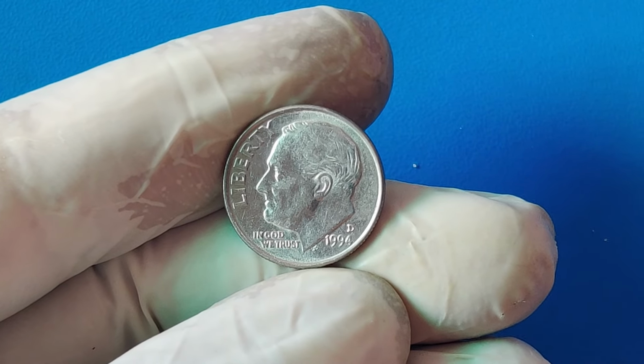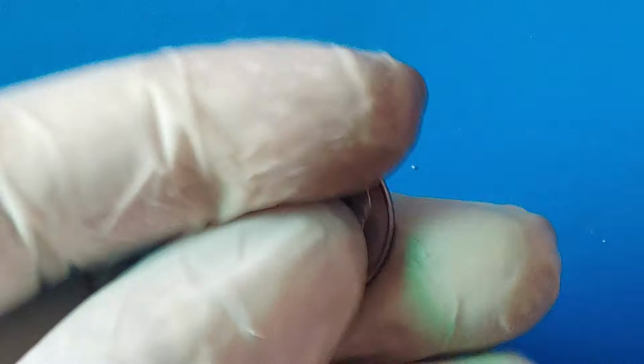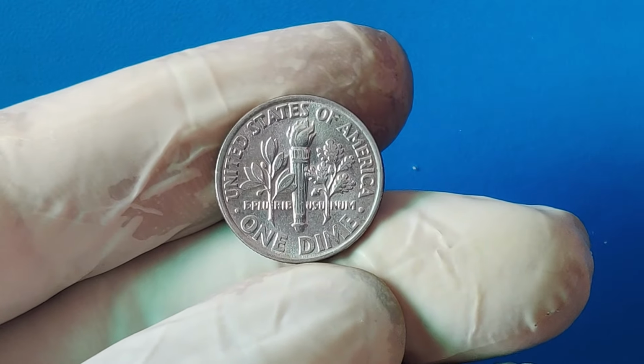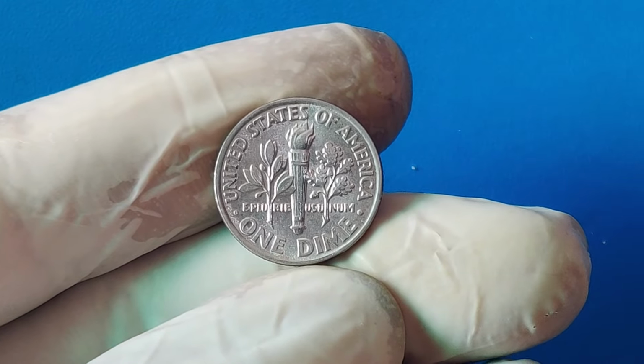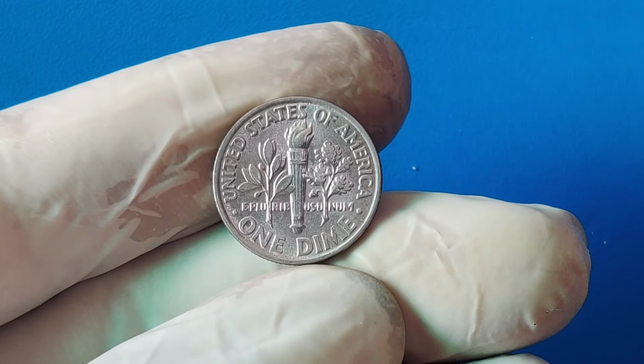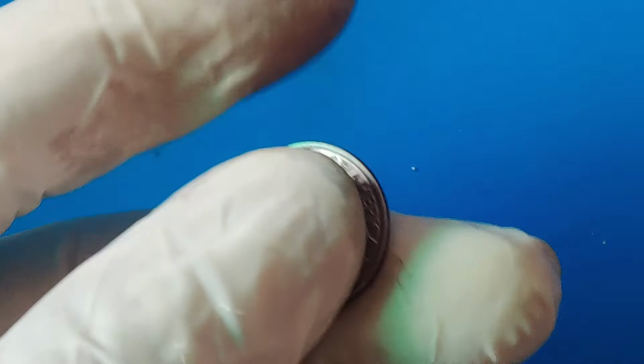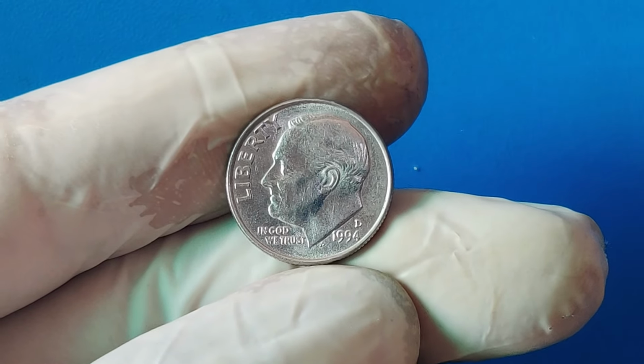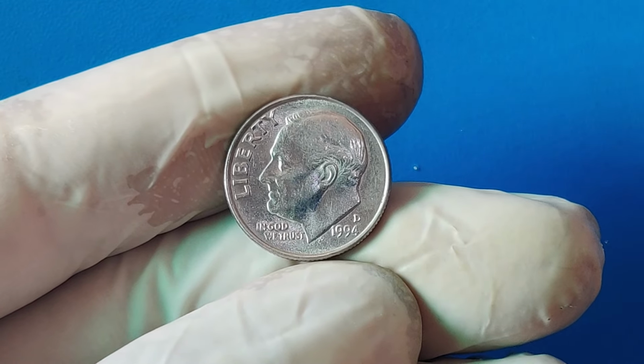The 1994 D penny might seem like just another coin at first, but as we've seen today, some of these coins can be worth big money, up to $47,100. Whether you're a seasoned collector or just getting started, it's always worth checking your pocket change for hidden treasures.